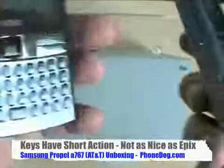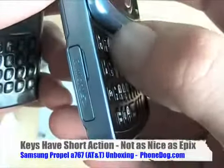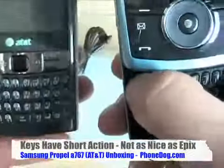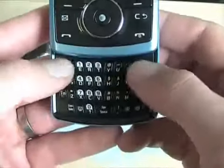They're not quite as flush mounted. And on the Propel, it's hard to see with that edge there, but they're definitely not quite as flush mounted. And so the action on the buttons, the Epix has a little bit nicer action. So you know, you get what you pay for. The Propel is a lower end messaging phone, not a smartphone.